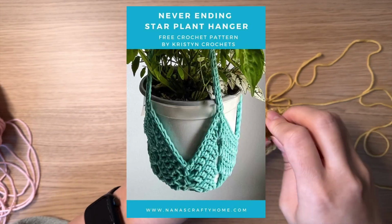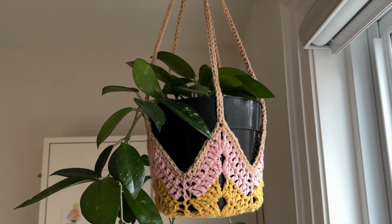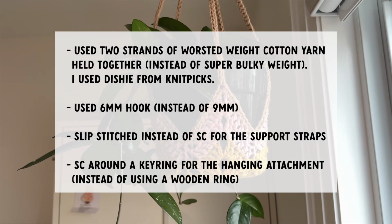To do this, I'm making this plant hanger from nanascraftyhome.com. It's a really good pattern and I'll link it down below. I did, however, make a few changes to it, so I'm going to list every single change I've made on the screen right now.